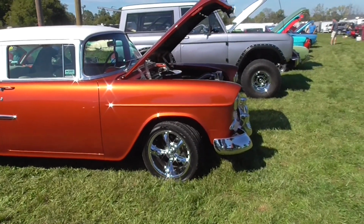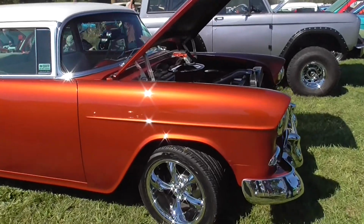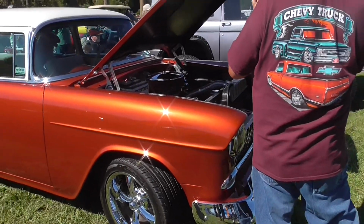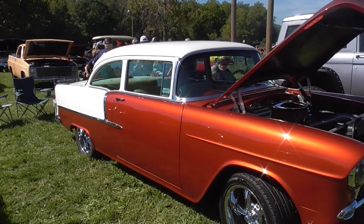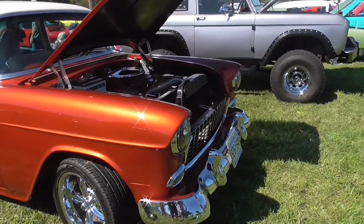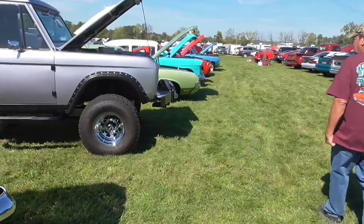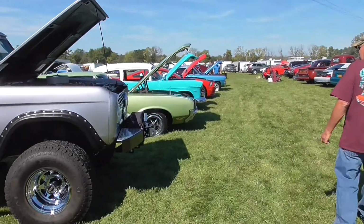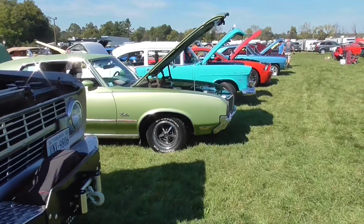Okay. Got another little '55 210. Gotta love the 210. Now I think this is the 210 because of the trim, versus the 150 or the Bel Air. Yeah, the 150 and the Bel Air trim. I think that's the 210 trim. I'm not real sure, you never can tell.